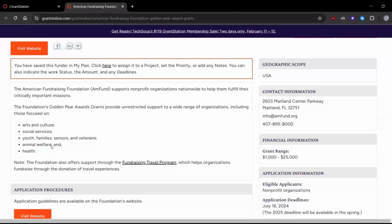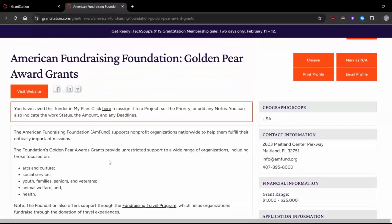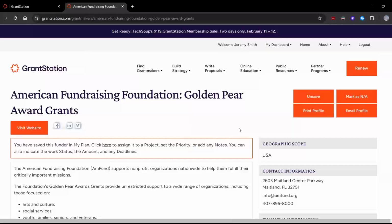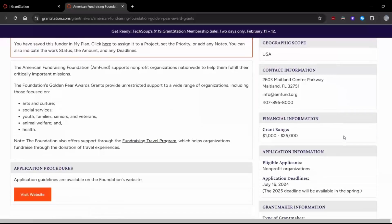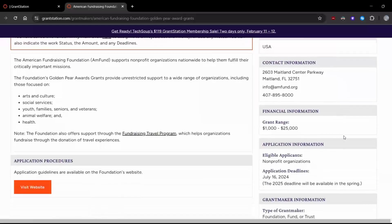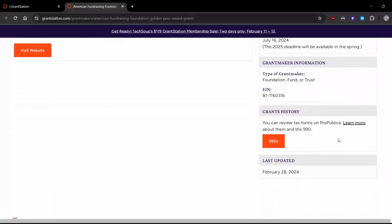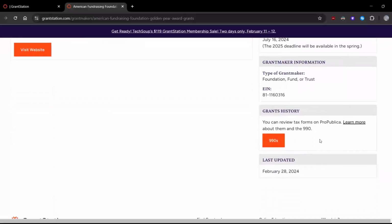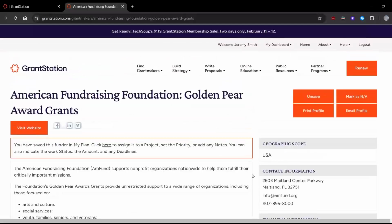And they also provide support through the fundraising travel program. If I want to find out more about applying, I can go directly to their website. But then I have on the right-hand side options to go ahead and print the profile, email it to myself. I can then see contact information, the financial information offered by this funder, application information, the type of grant maker it is. I can review their grant history in the 990, and even a date stamp when this profile was last updated.